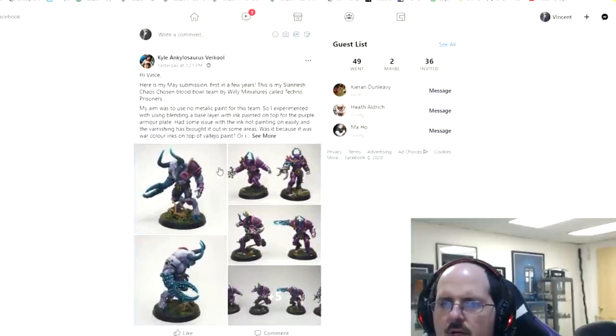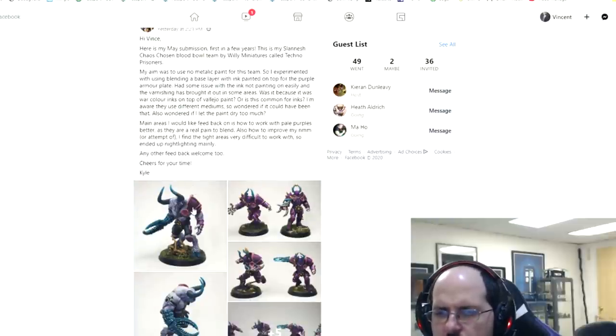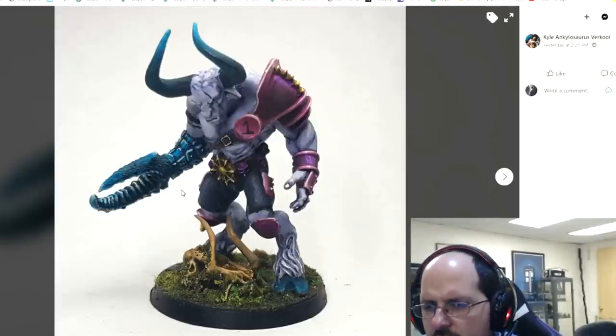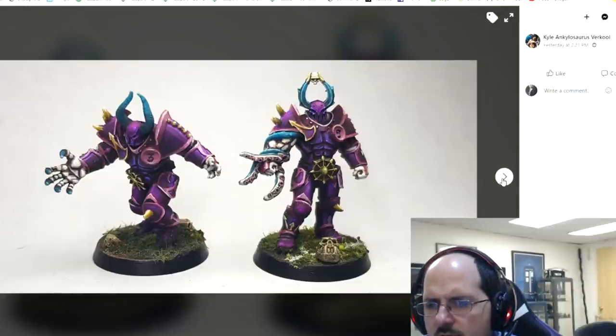All right, next up, Kyle, his submission, first in a few years, his Slaanesh Chaos Chosen Blood Bowl team. Main areas you'd like feedback on is how to work with pale purples better. They are a pain to blend, that's true, and how to improve his non-metallic metal. Sure. So, with the non-metallic, we don't have any real big areas of it on this guy, honestly. It's pretty small.